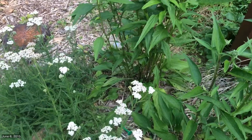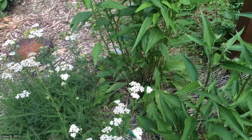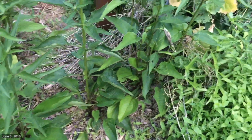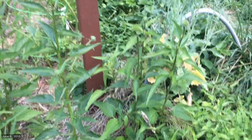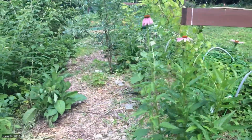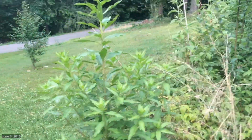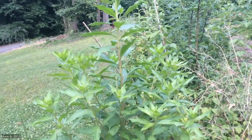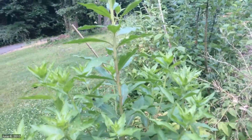You see that one down there is a pretty good rosette of stalks coming up. These are not quite as robust, but they are coming up, so happy about that. We've got several blooms. They look nice. Evening primrose was really taking it to town. I have since pruned it back a little bit.